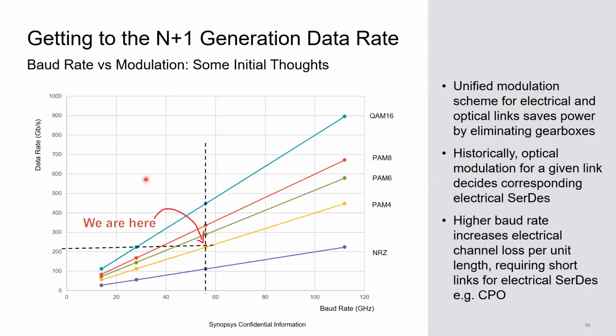So which way to go for the next generation in 2026 or 2027? So this is just the electrical SerDes designer's point of view. And this shows the baud rate, or the Nyquist frequency I was talking about earlier. And this shows the data rate.